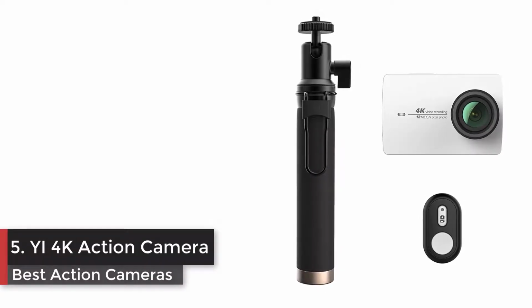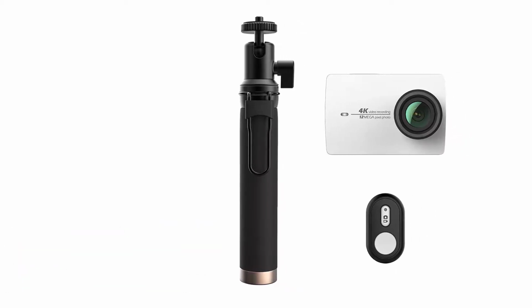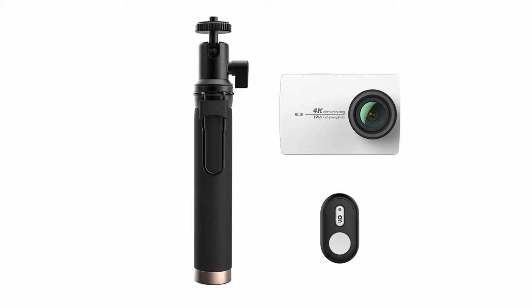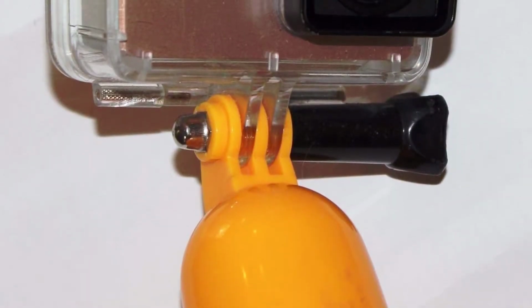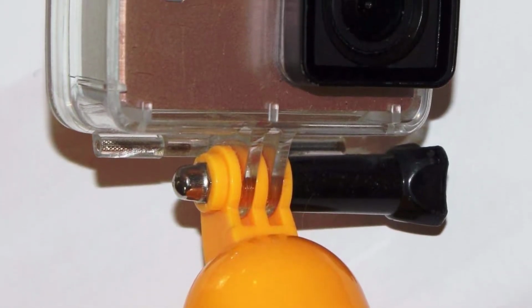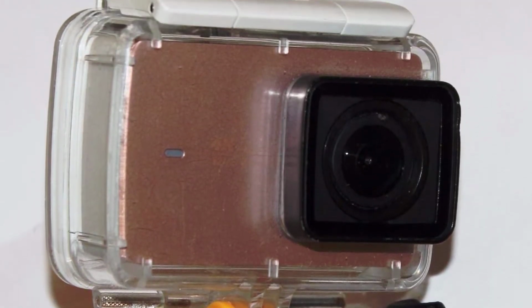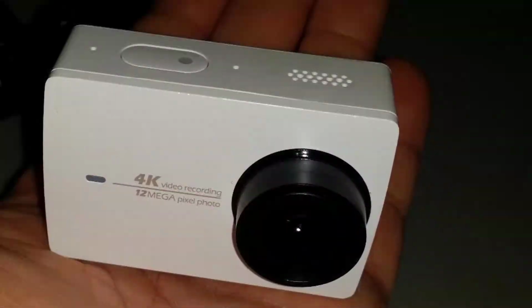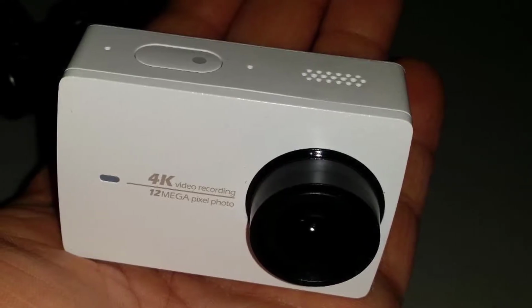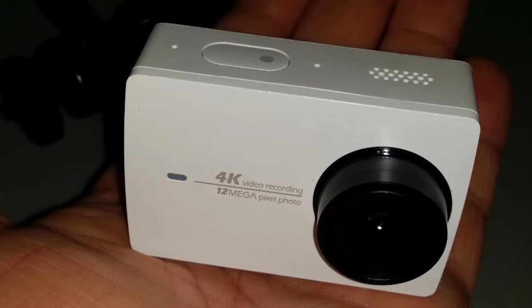Number 5. YI 4K Action and Sports Camera. Superb image quality. Records 4K, 30 fps, 100 megabits per second, 2.7K, 60 fps, 1080p, 120 fps, 720p, 240 fps video, and 12 MP raw images with built-in Sony IMX377 image sensor and Ambarella dual-core A9SE75. Equipped with advanced video stabilization, EIS, it can capture super smooth footage at 2.7K, 60 fps.